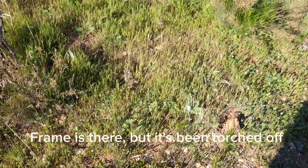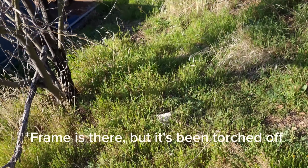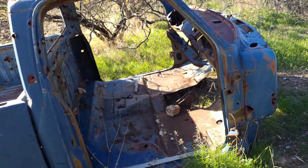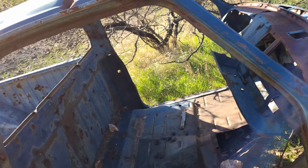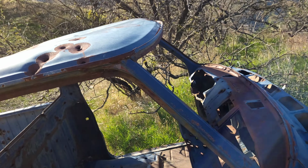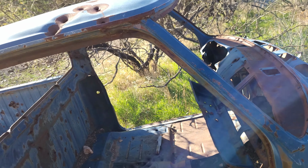So what was once a shiny toy, someone's pride and joy, now rests here on the side of a mountain in Arizona, returning to the elements and rotting away.